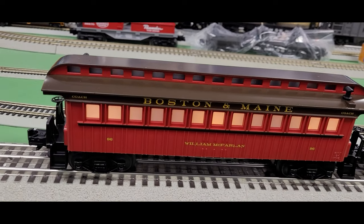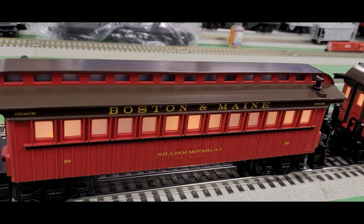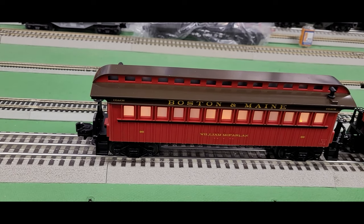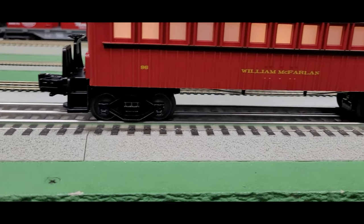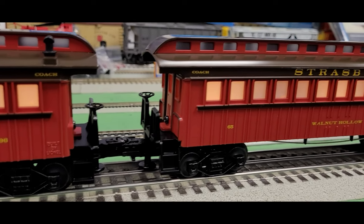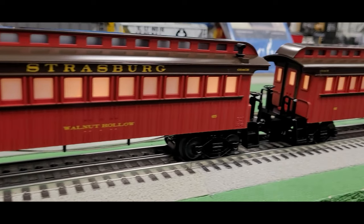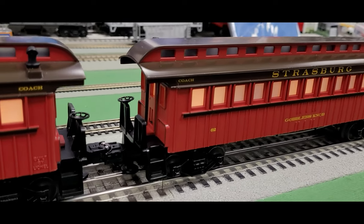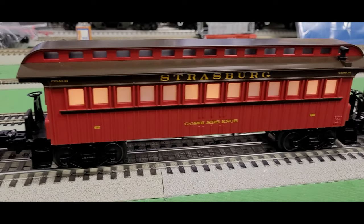And what's really neat, for those of you who really follow Strasburg, this is what they call one of the legacy cars. This is a Boston and Maine car. They have a couple cars over there that represent different railroads around the time. That's pretty neat. All of them have illuminated interiors inside. And it's just a fantastic looking locomotive. As a matter of fact, as it's moving, it makes some more specifically designed sounds for the Strasburg Railroad.